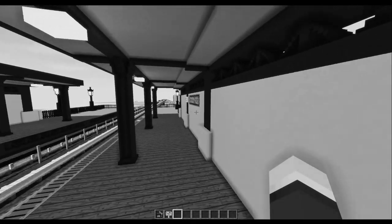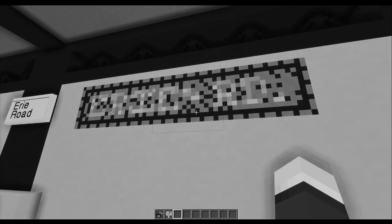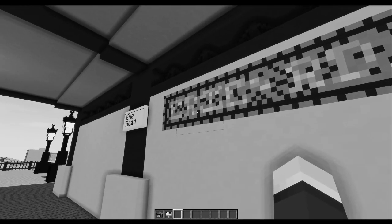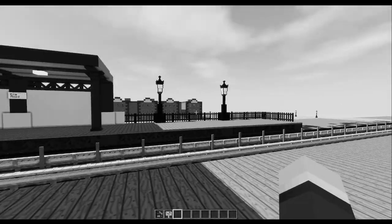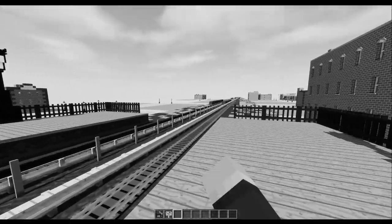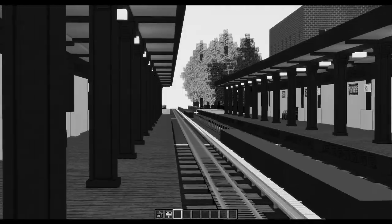These pillars are green. This is a bit of a sand color. There's a bit of a brown border around this. These are black, so these are cool. Okay, so yeah, that's Erie Road. You can see the park starts over there.